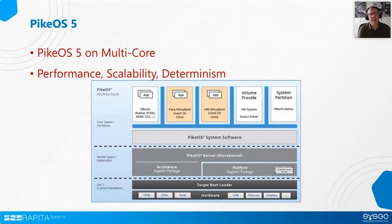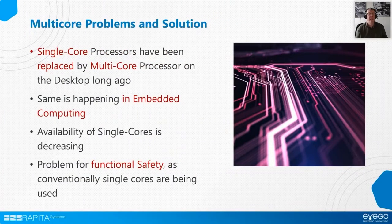So with PikeOS 5, we've gone even a little bit further, especially on multi-core. We have improved multi-core handling a lot, reduced the interference between cores, and improved the performance, scalability, and determinism of the entire system.